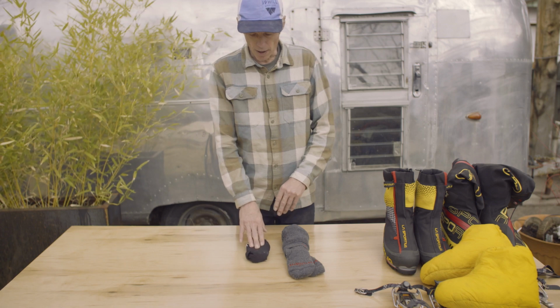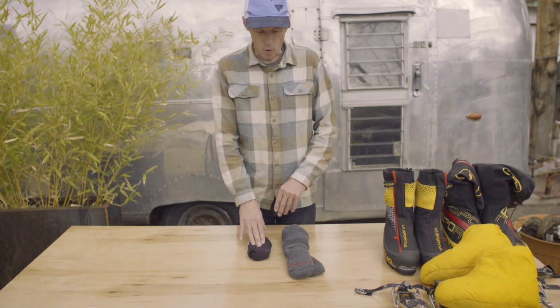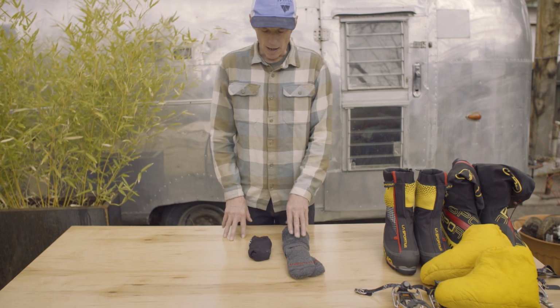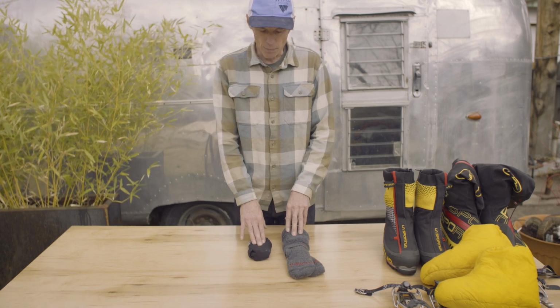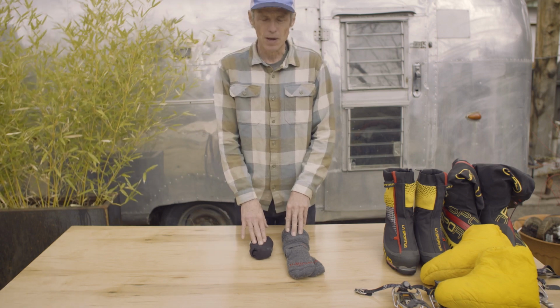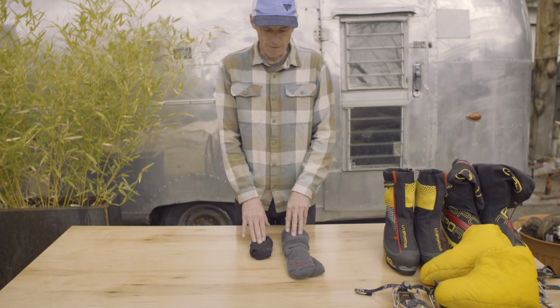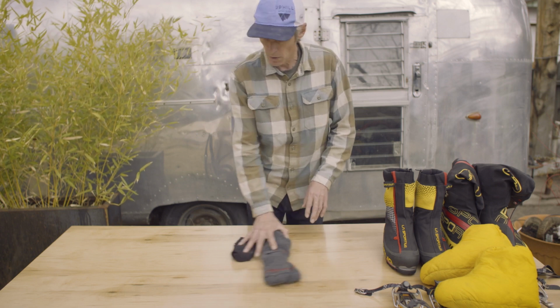Some people will also wear a thin synthetic or wool liner sock to add warmth and to keep their outer sock a little drier and cleaner throughout the trip. I don't think that's strictly necessary with modern high quality socks, but you may want to experiment with that as part of your sock system and do some experimenting at home with your expedition boots. Make sure that they fit well and have a good plan for socks for your Denali trip.